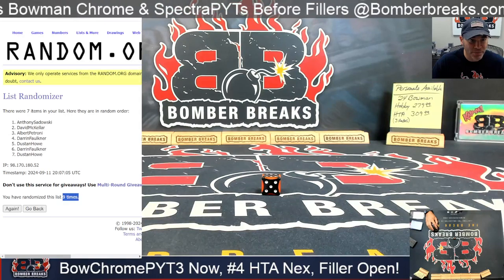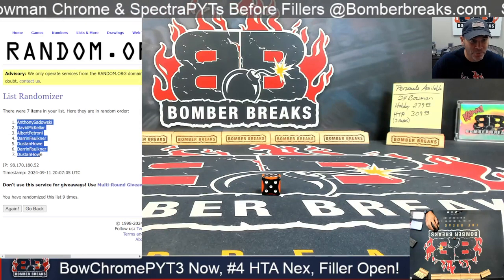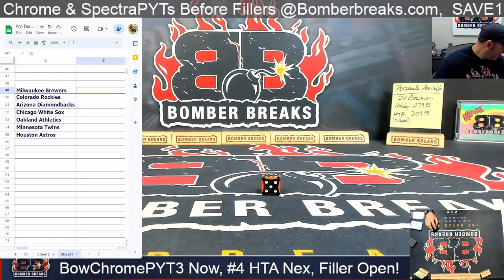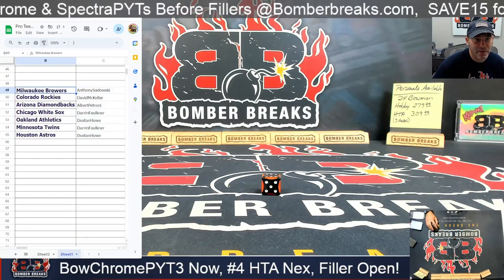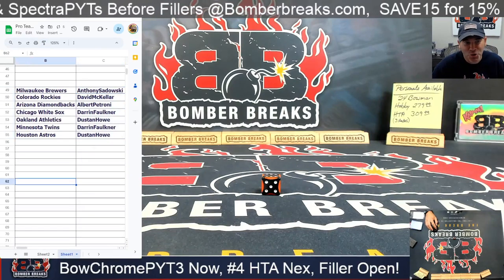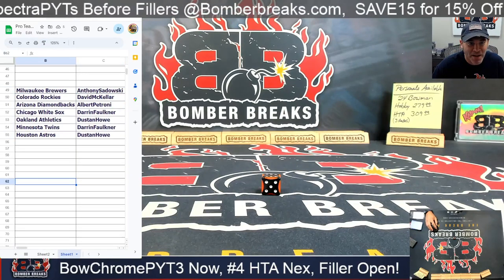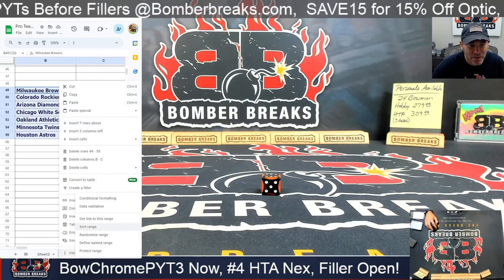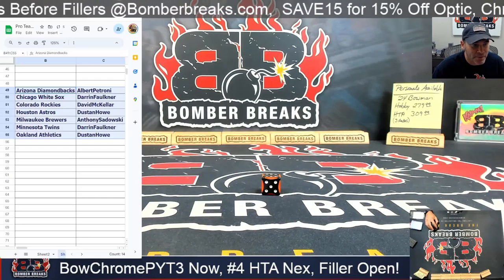Hit a dual autograph. Hit a couple of red refractors already, including a red reptilian. We got a true red and a red reptilian, man. It was awesome. All right, anything with the Brewers, Dustin, Astros. We'll sort it by city right there.